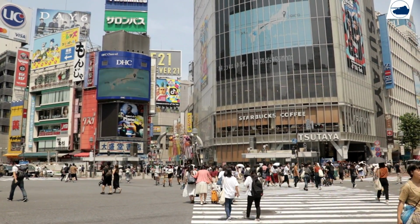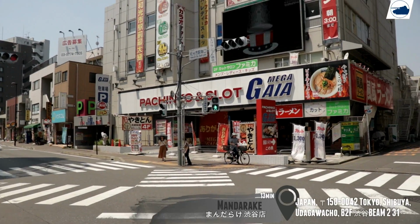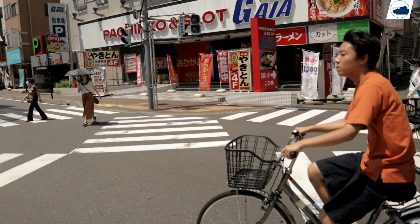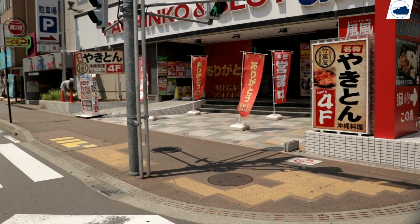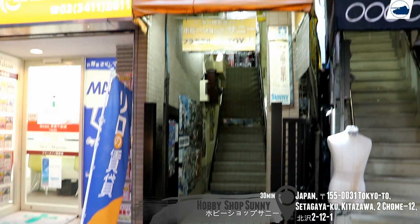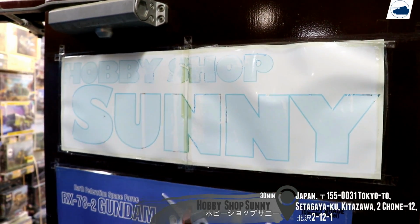From German Hobby Draw it's a 30-minute walk to a second-hand store called Mandarake, and this store mostly has second-hand anime figures, but also has a scale model section where, if you are lucky, you can pick up some cheap kits. I will be coming back to Mandarake because they have a lot of chain stores all around the country. Also from German Hobby Draw it's a 30-minute walk to hobby store Shani.